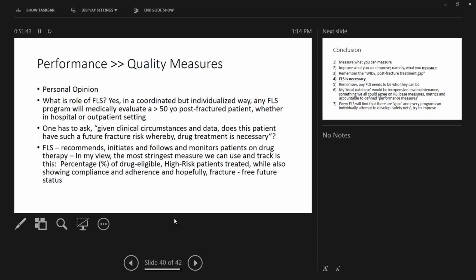Now, finally, I'm just going to talk about performance. I'm a relatively simple person, and I think, as I've already said, the highest bar measurement is post-fracture identification and risk stratification. What percent of drug-eligible high-risk patients are treated? I think we should also be able to show that our patients comply and adhere.